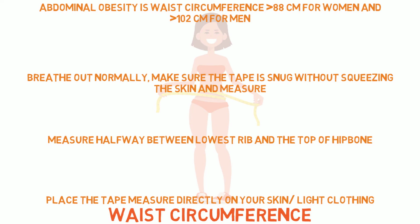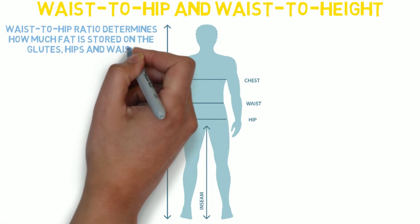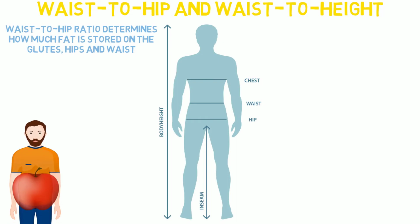As noted, other anthropometric measurements besides waist circumference that give a better idea of the distribution of fat rather than the overall quantity of it are waist to hip ratio alongside waist to height ratio. Waist to hip ratio determines how much fat is stored on the glutes and hips as well as the waist. People who carry more weight around their midsection, so an apple-shaped body, are at a higher risk than those who hold more weight in their hips and thighs, or a pear-shaped body.